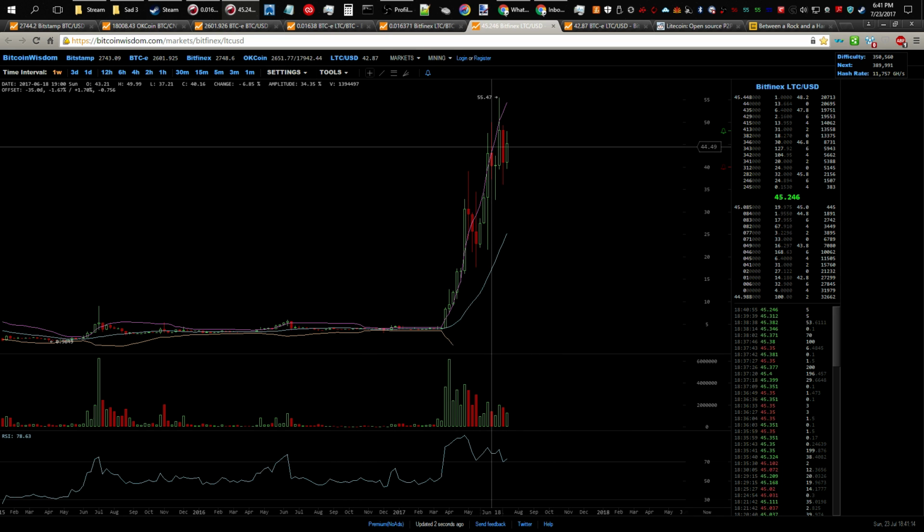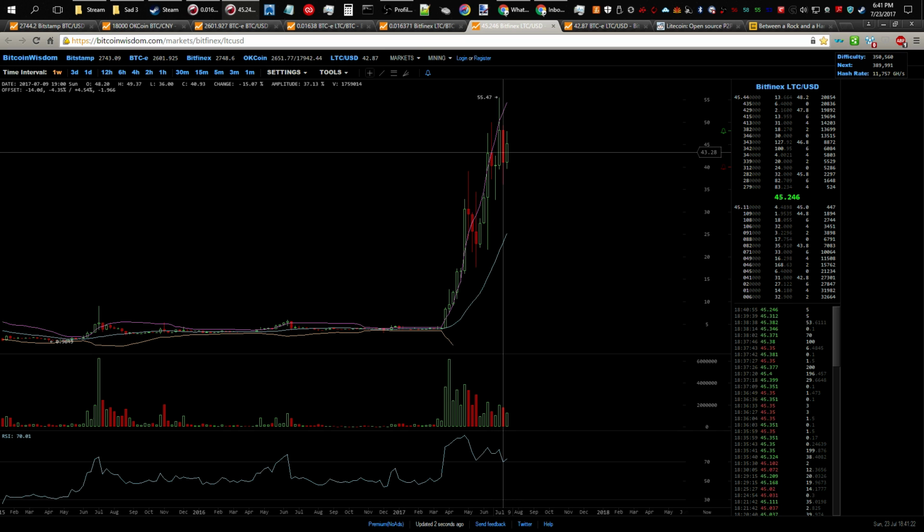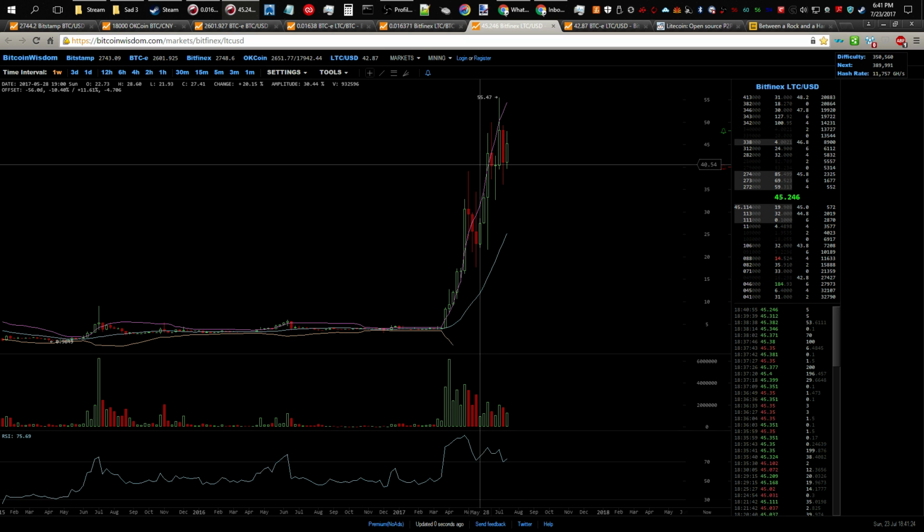Although long term, guys, anytime you buy, Litecoin is going up. So if you're planning on holding for 2-3 years, it's a buy signal, okay? But if you want to play it smart, wait for the dips, buy on the dips.